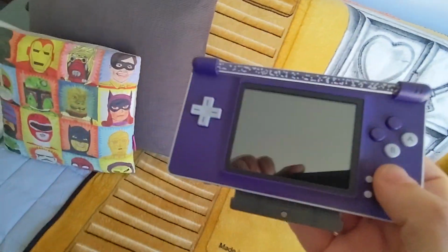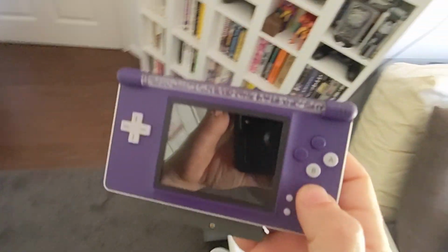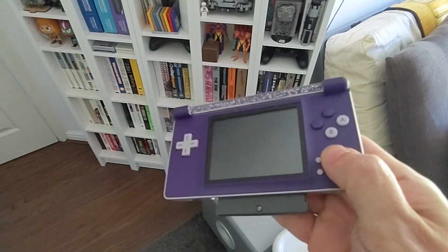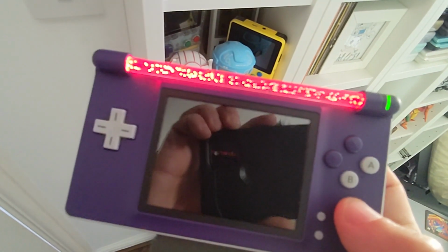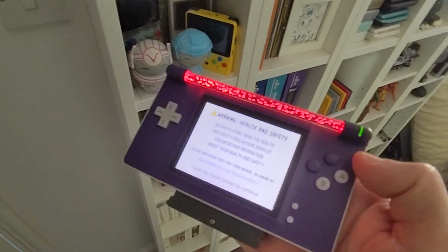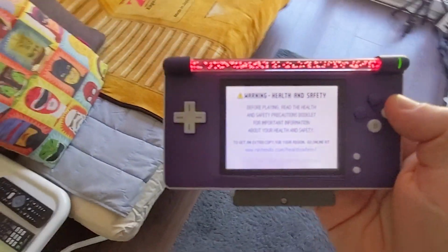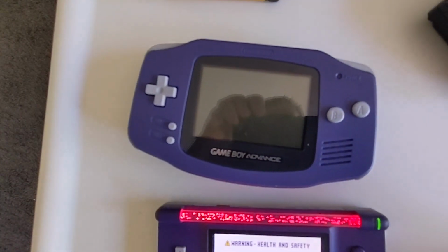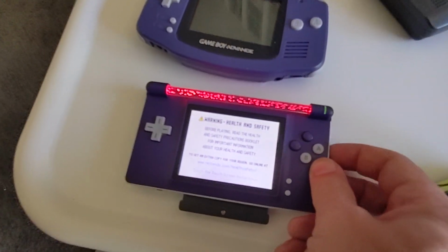This is a Neon Advance. This is a thing that I made. It's like a Game Boy Advance made out of bits of discarded DS Lite, and where you've got the hinge, I put this plastic strip. When it comes on, that light strip lights up. How cool is that? So I called this Neon Advance, but it just works like a Game Boy Advance, but you've got the light up strip there. This one was based on the style of that one. I love how that turned out. So anyway, that's Neon Advance.